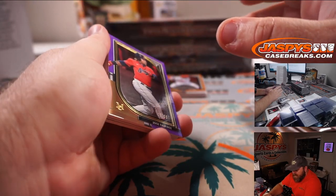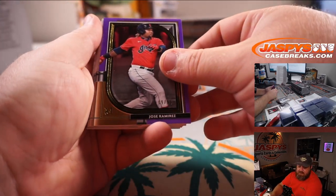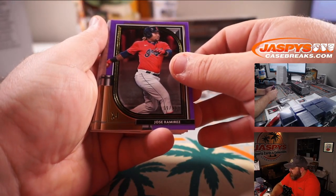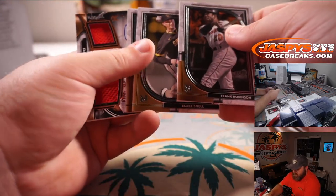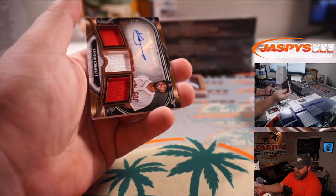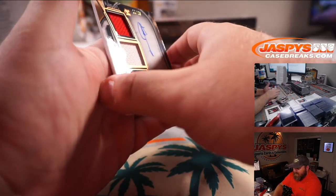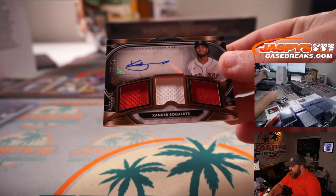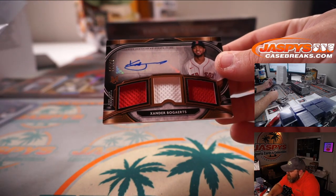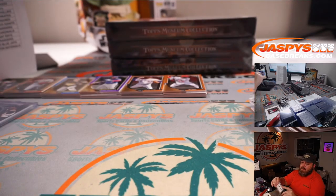Jose Ramirez, 9 out of 99 for the Indians. That's part of that random number block, spot 9, Jacob Tejma. And Xander Bogaerts, that's 11 out of 25, triple relic and auto for the Red Sox. That is spot 1, Juan Escabi-Pena on that random number block.